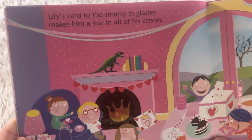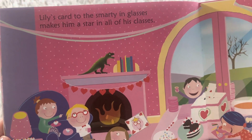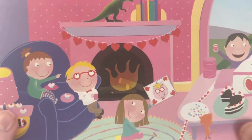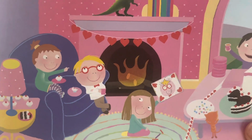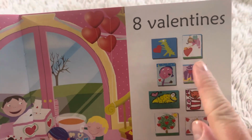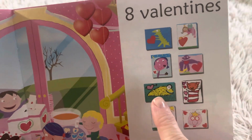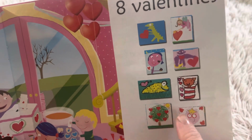Lily's card to the smarty in glasses makes him a star in all of his classes. It looks almost like a self-portrait. That's a super cute Valentine's card. All right, let's count eight Valentines. One, two, three, four, five, six, seven, eight.